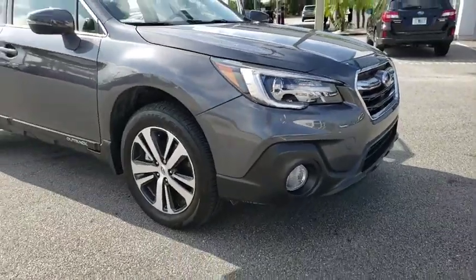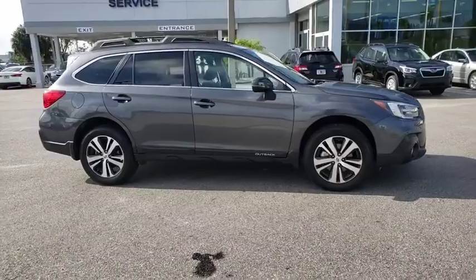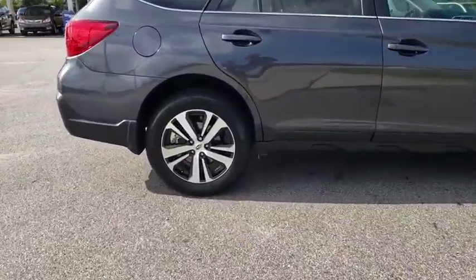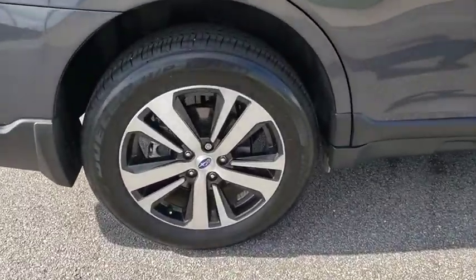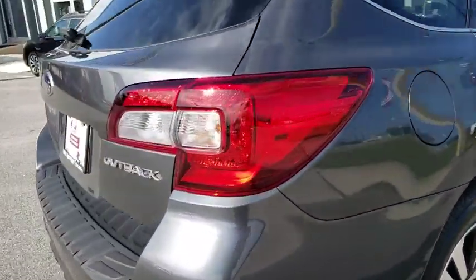Come test drive the 2019 Subaru Outback. Take the go-anywhere capability of all-wheel drive and plenty of room for cargo and companions, and you've got the Subaru Outback. Let the adventure begin. This vehicle has less than 8,000 miles.